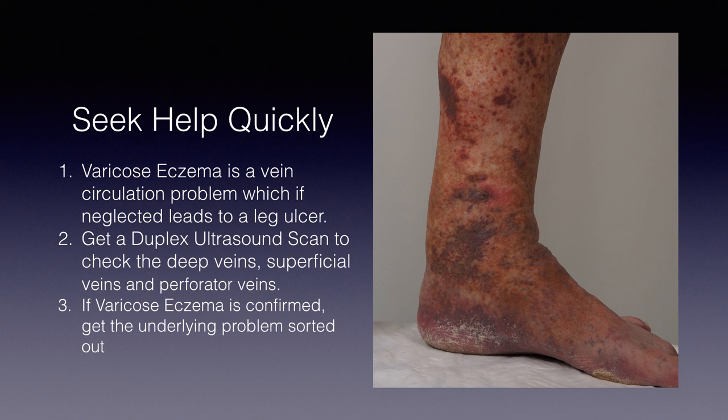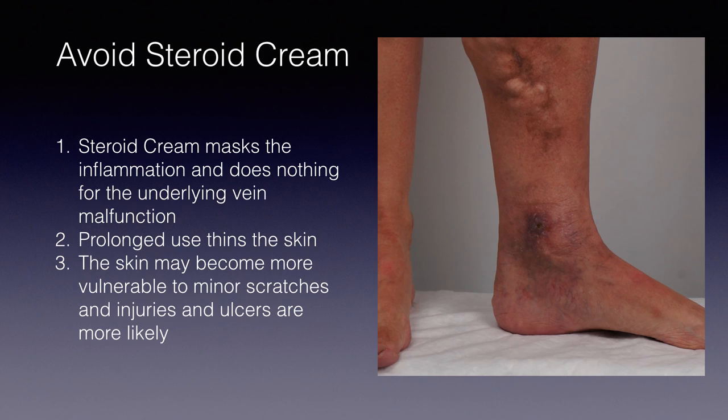Antibiotics, creams, and ointments are almost never needed. In fact, they can make things worse. In particular, avoid steroid creams. These can thin the skin, and although steroid creams provide very welcome relief, they mask the symptoms of skin irritation and actually make a leg ulcer more likely in the long run.